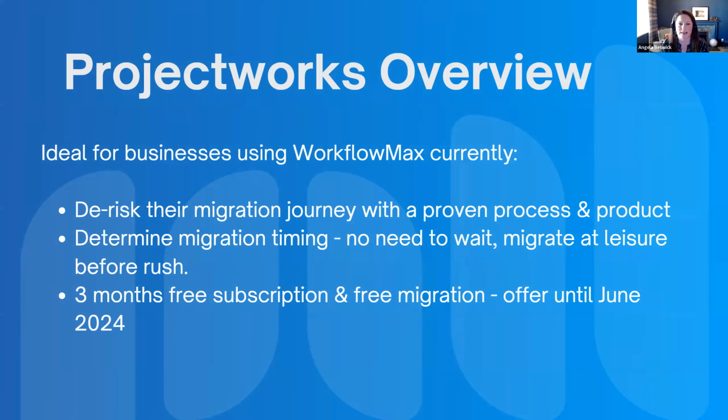We do tend to see that as businesses grow and scale, that's when they either ditch the spreadsheet and come to us, or products like Workflow Max or Harvest or another typical migration path towards Projectworks, because we have the capability that a larger business needs. And we really do feel that we will de-risk the process for them. They can move now. They don't have to wait for the mad rush.